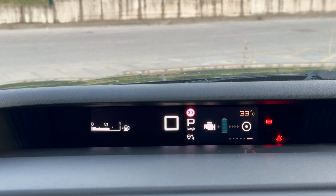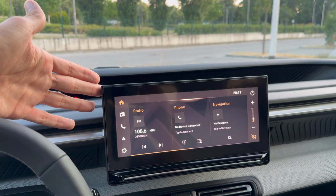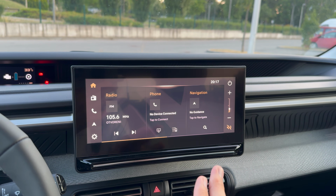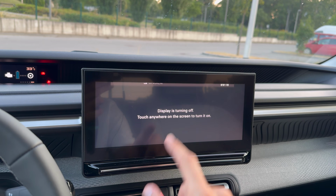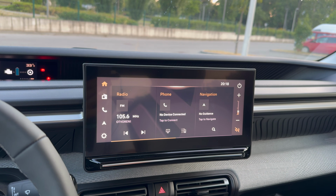Now this screen has its own menu because in the base model, as I mentioned, you don't get this screen. I've covered this in the C3, but if you're here for the first time, I'm just going to cover it quickly. Here you can press, there's screen off. So this is not to glare at kids in the back. You can power off this as well.